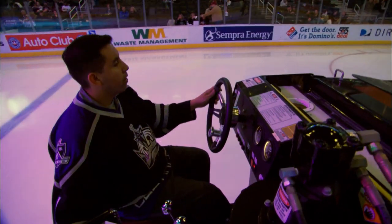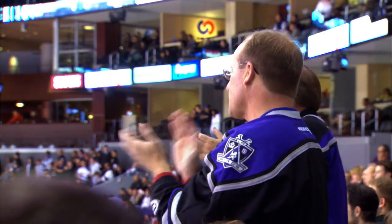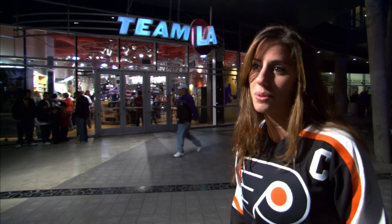So now we know how it works, it's no surprise that fans are obsessed with what they call the Zamboni. You can't have hockey without the Zamboni, and you can't have intermission definitely without the Zamboni. I'm crazy about it. Anybody that doesn't like a Zamboni, there's something wrong with them.